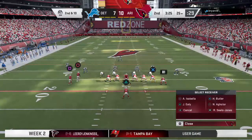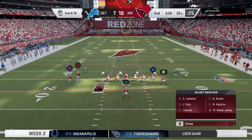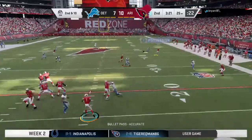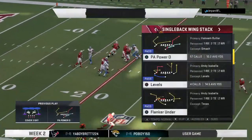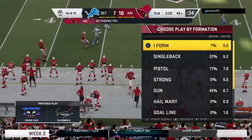An incomplete pass leads to 2nd and 10 from the 25. Murray looks to throw again, 2nd and 10. Open man completes it to Butler. And he's going to be out up around the 45-yard line. That one a gain of 20 and a first down.